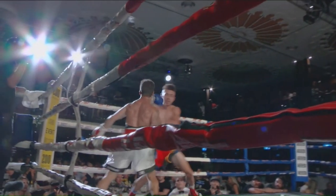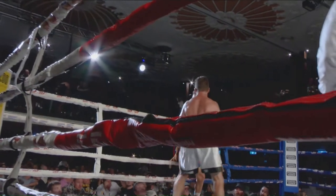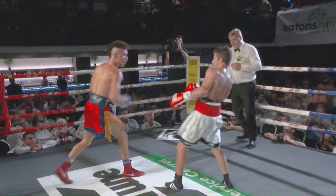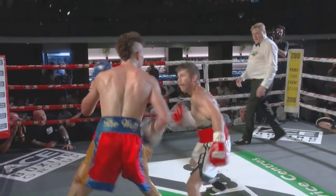We can see on the replays here, it was a good right hand catching Jalen as he was going backwards, so not really hurting him, but catching him off balance. And then that pouring jab there from the Wolf.